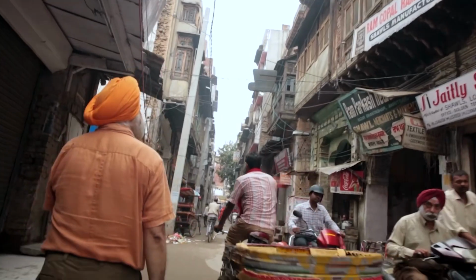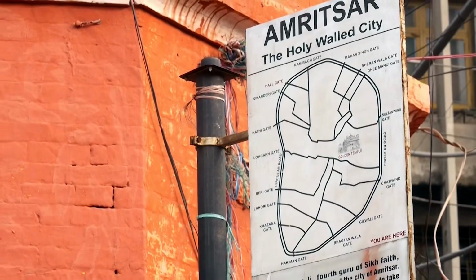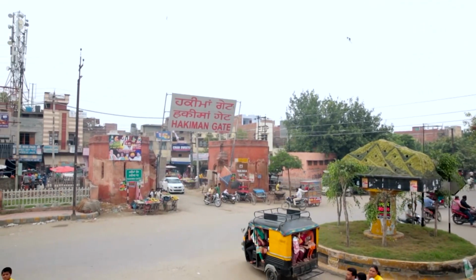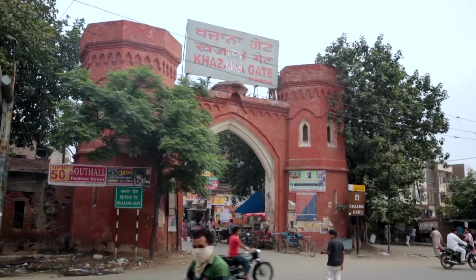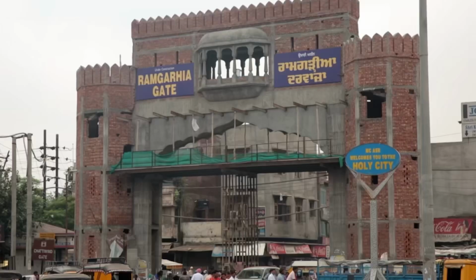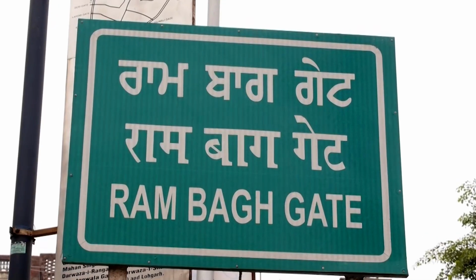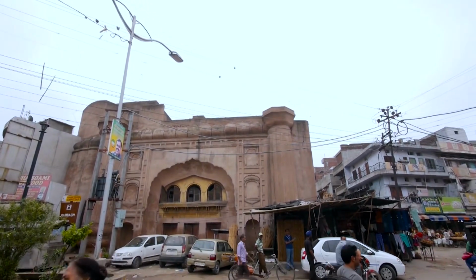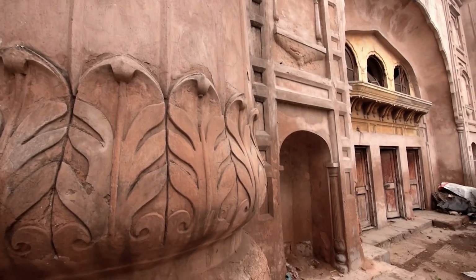We were hard-pressed to find original features in any of the 12 gates that surround the walled city. The structures still standing have mostly been modified by the British, who had made their presence felt in Amritsar in the latter half of the 1800s. There is but one gate that still reflects the ancient city's Sikh heritage. Now this gate looks remarkably different to the other gates that we've seen that have been left as almost relics to the British colonial time.